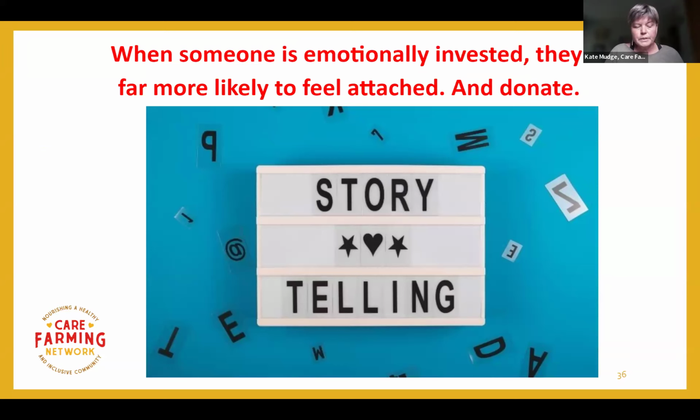The power of a great story can be used as a core fundraising technique, because your story's objective is to educate and to evoke powerful feelings. So getting someone to feel through what you're telling them is an important part of your story. And it may make the difference between them waving you away or being willing to help. Because when someone is emotionally invested, they're far more likely to feel attached to that thing and to donate. And that attachment then can breed loyalty, because donors want to keep connected over a longer period of time, and they want to make an impact. And they may even become so passionate that they continue your legacy by sharing your story with their circles.